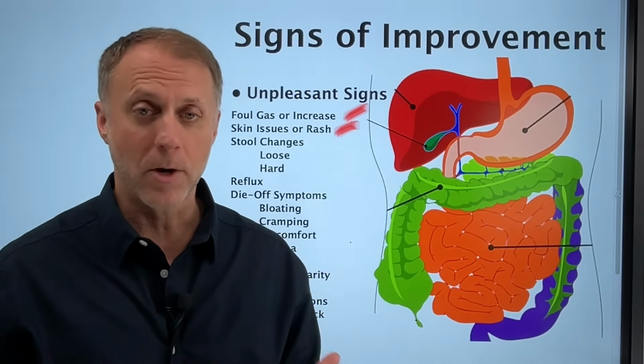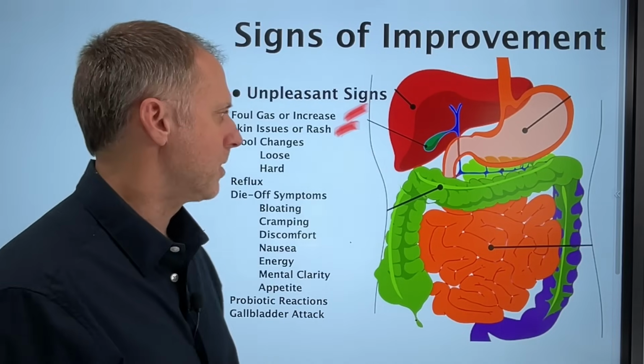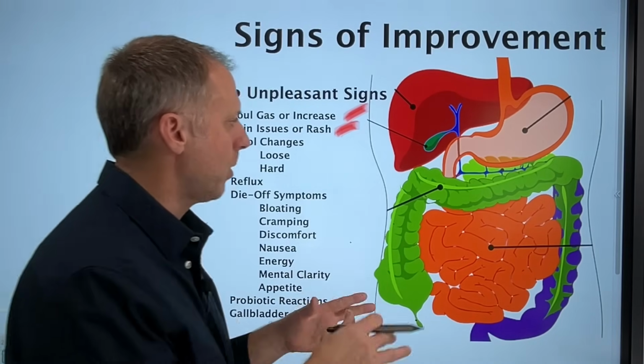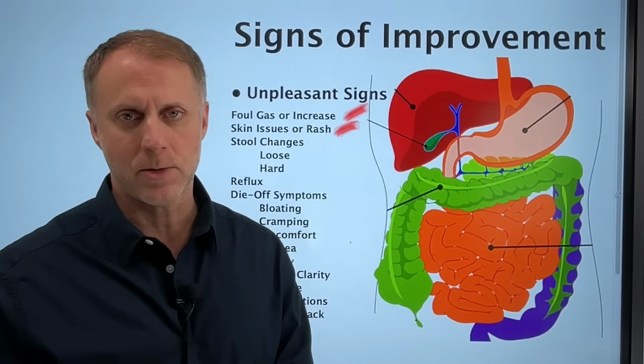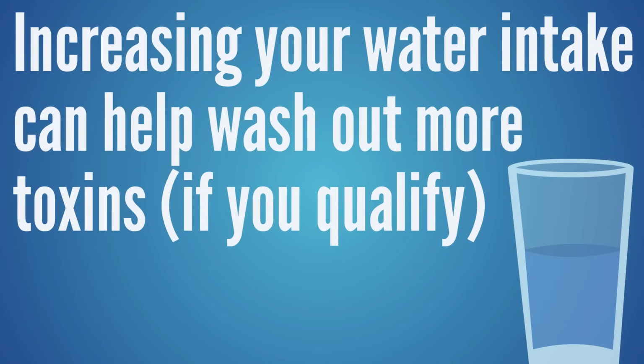So they become a burden to the body, and the body wants to try to push those out through the skin. So we see that happen a lot when someone doesn't have bile flowing correctly, or when they first start to get things moving and too many toxins are coming out. So we like to see people maybe increase the amount of water that you're drinking to help wash out more of those toxins, if you qualify to do that.